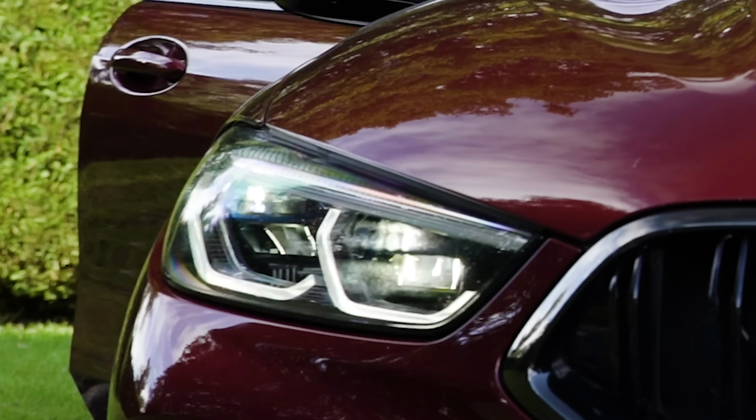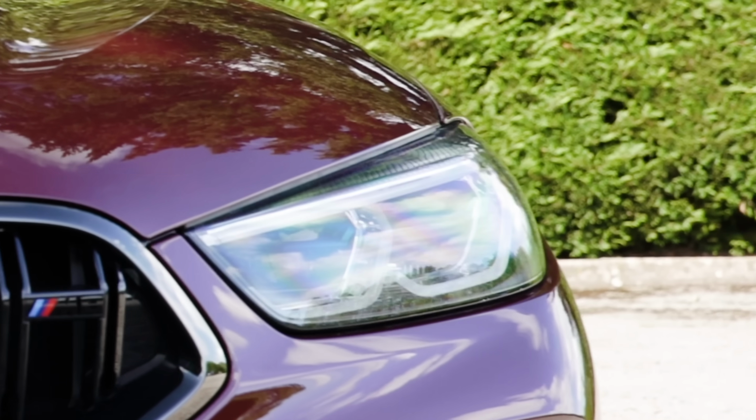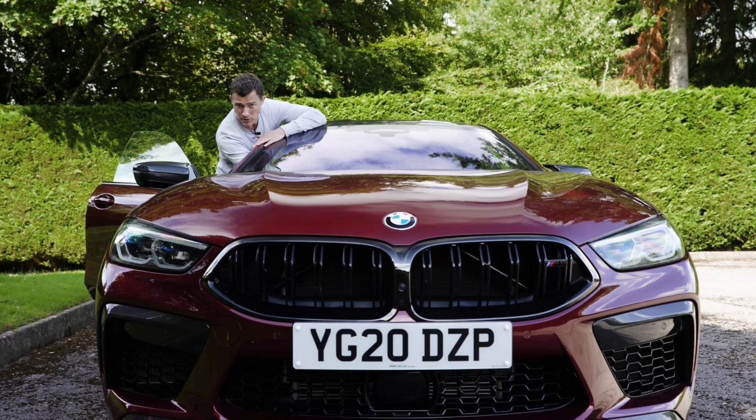Check this out. I've got the £1,500 optional laser lights. They can shine their beam up to 600 metres up the road.